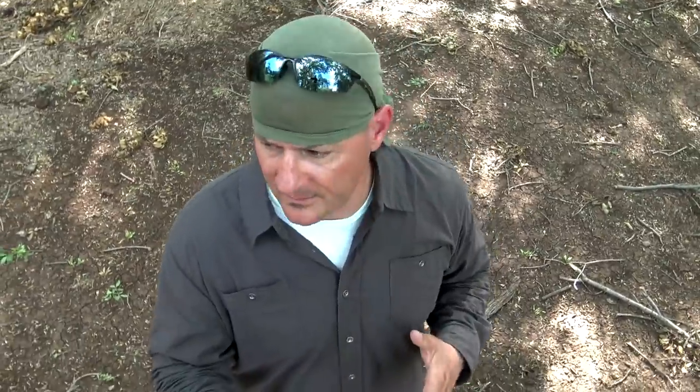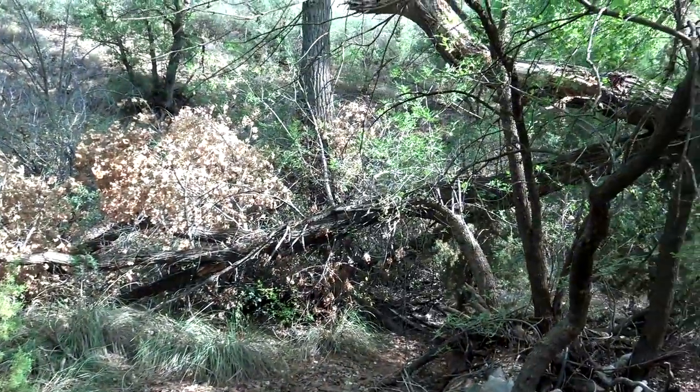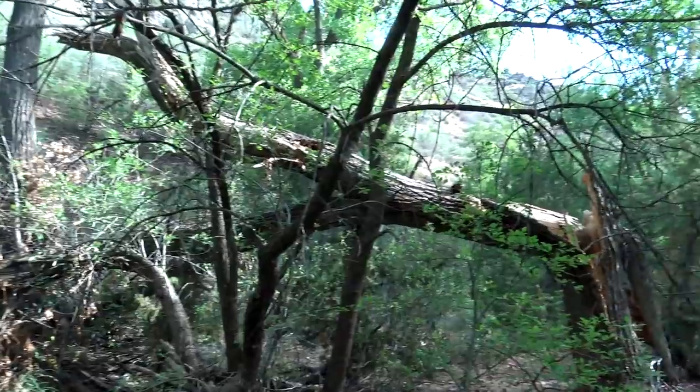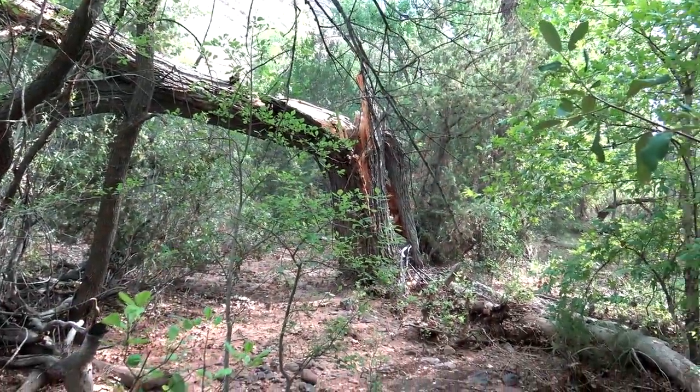So I'm looking around here at how green this area actually is. I'm quite sure there's some type of mule fat or seep willow. And if I can find that material, I'm quite sure I can make a hand drill set off the landscape. Let's get down here and get looking. That's bow drill for years right there. Look at that cottonwood. Wow.